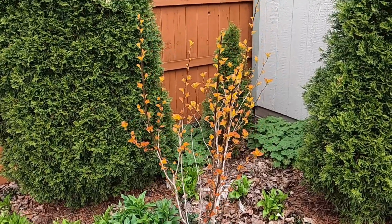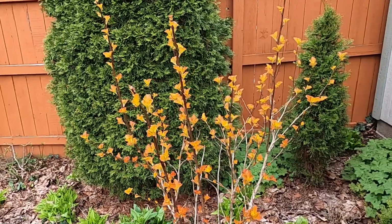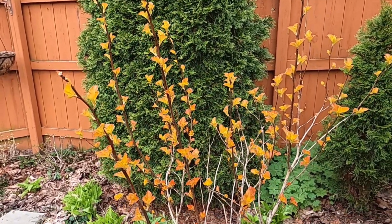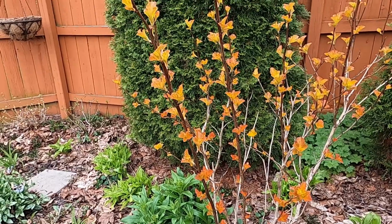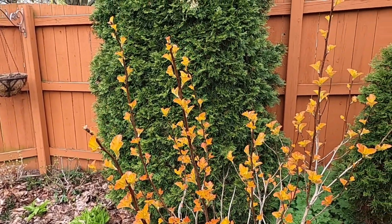Now in the springtime, something that just lights a fire anywhere that it is, is the Amber Jubilee ninebark. Look at the leaves on that. Doesn't it just look like amber fire? Oh my goodness, it is gorgeous. It just glows up against that green of the arborvitae. Again, it's the Amber Jubilee ninebark.